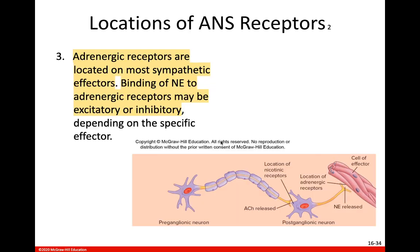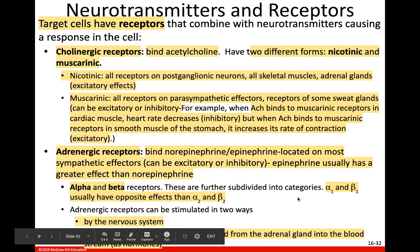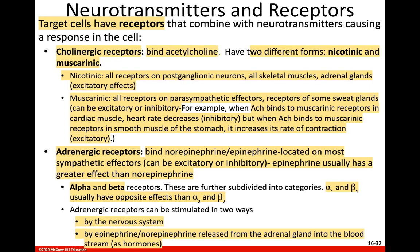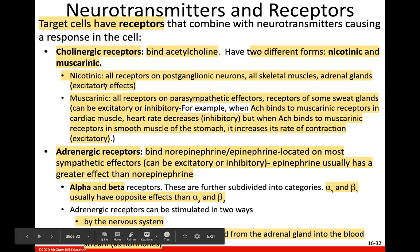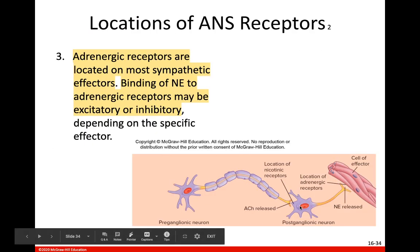Okay, moving on then, here we have adrenergic. So this is smooth muscle. We can tell that. Here's our preganglionic neuron. It is going to be cholinergic. It is releasing acetylcholine. These are going to be nicotinic because they are receiving acetylcholine, because all postganglionic neurons have those nicotinic receptors that are binding acetylcholine and being excited. So here we see that this is cholinergic, releasing acetylcholine, binding here to these nicotinic receptors, these cholinergic nicotinic receptors.